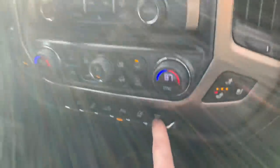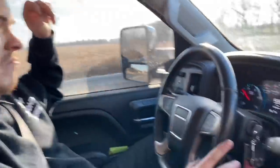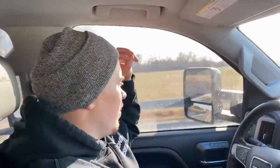Here's the exhaust brake. Exhaust brake on. So does it have the same settings as mine, where you can have it on, or will it come on as soon as I let off? Yeah, it's doing it right now. But you can't hear it. It definitely backs you off, especially with a trailer. With a trailer, yeah, you'll notice it a lot easier.